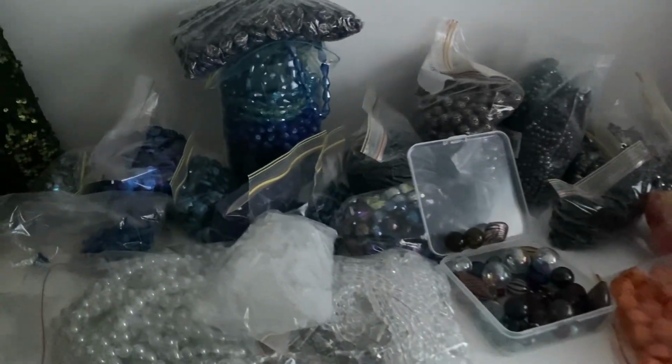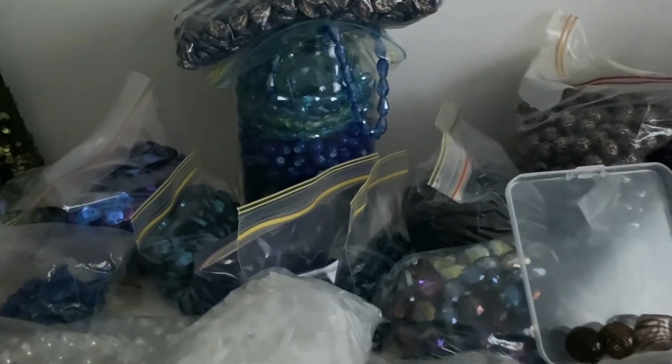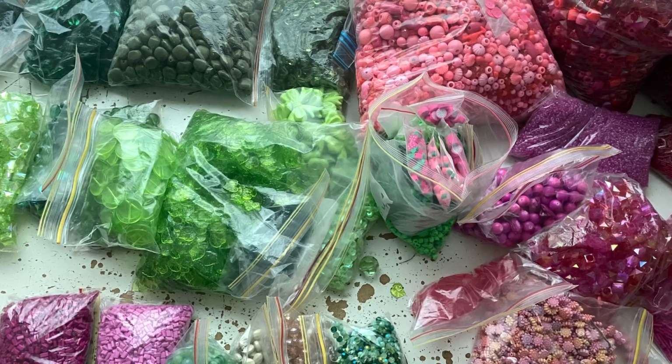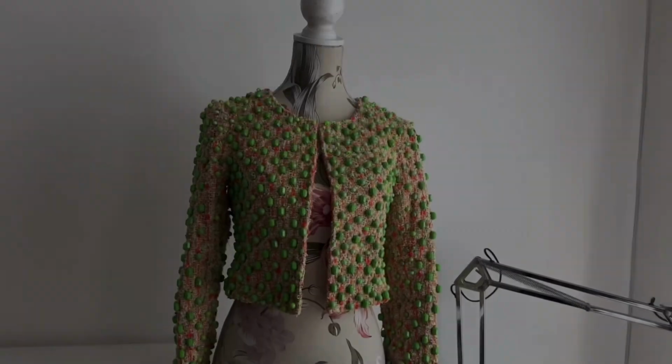But it's fun using them up because you get to remember when you bought the tweed, and you get to remember when you bought the silk for the lining, and you get to remember where you bought all the beads in the world, and it's fun for me.